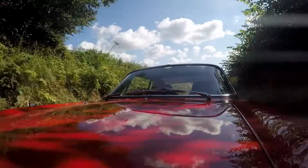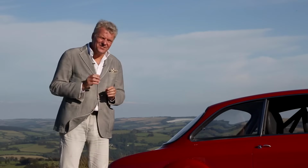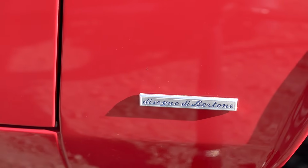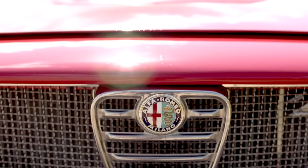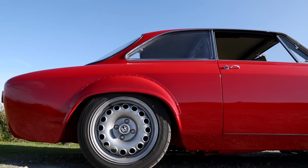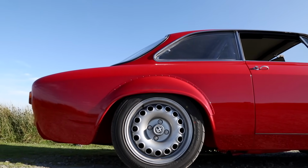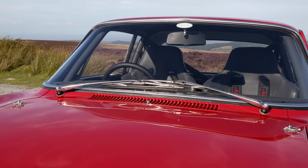The Giulia Sprint was, of course, designed by Giorgetto Giugiaro, who was only 17 years old when he designed this car. He had just arrived at Bertone. Of course, he went on to design the Volkswagen Golf Mark I, Lotus Esprit, the DeLorean. But this was his very first car, and I think it's fascinating because it shows such maturity, and it's such a classic, and yet it has real innovation.